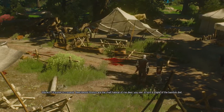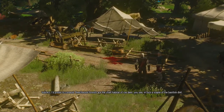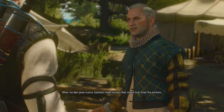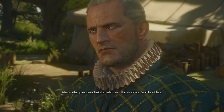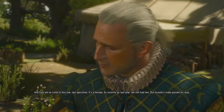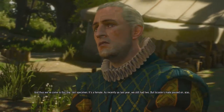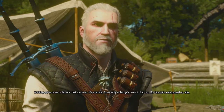Beechwood forests are the chief habitat of roe deer, you see. In turn, a staple of the basilisk diet. This is interesting. When roe deer grew scarce, basilisks made humans their staple food. Enter the witchers. And thus, we've come to this one last specimen. It's a female. As recently as last year, we still had two. But Yocast's mate passed on, alas.